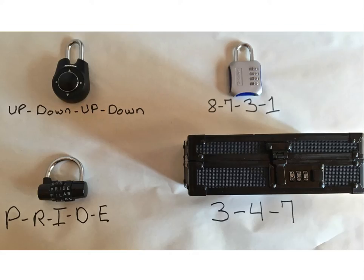So the locks for this game are the directional lock, which is set to up, down, which reflects the times that Eggbert goes up and down walls in the book. The combination lock is set to 8731. The word lock is set to Pride, and the three-digit combination box is set to 347.